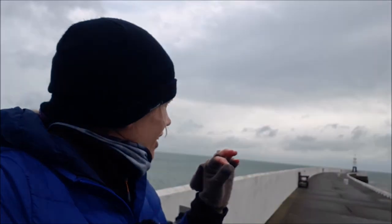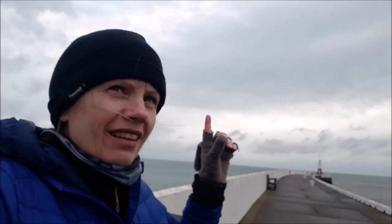It's too windy to put you on the gimbal, so we are moving about a bit. Oh, my ears are getting cold. Oh, you just saw it there. There's just a band of really yucky cloud. And although it's windy down here, the cloud just doesn't seem to be moving that much. It's most bizarre.